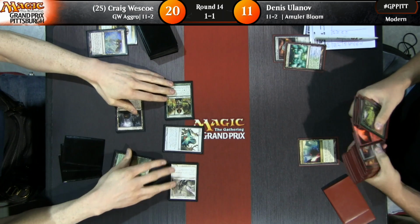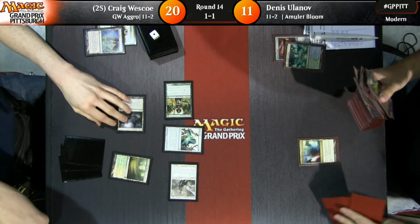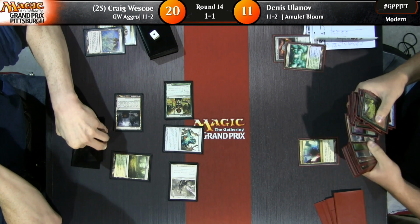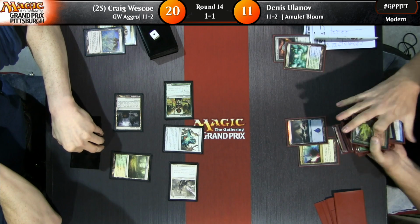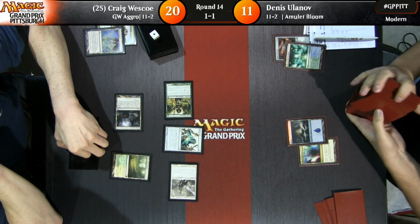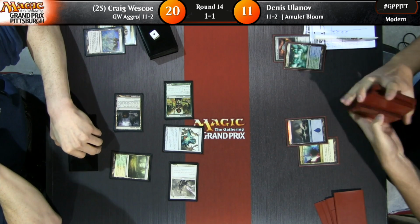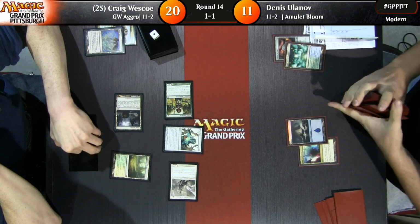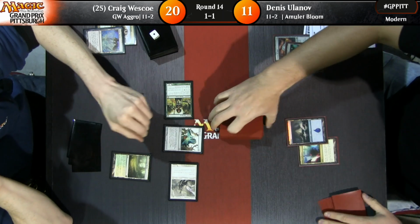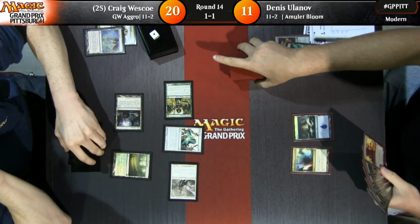Yes, Craig, how many cards does he have in hand? The answer is 3. One of them is a Path. Path has also been a real all-star for Craig. It's obviously one of the staple cards of the format, but it's really shown here, where he's been able to twice take down a Primeval Titan with it. Batting 500 in those games. Pretty good.